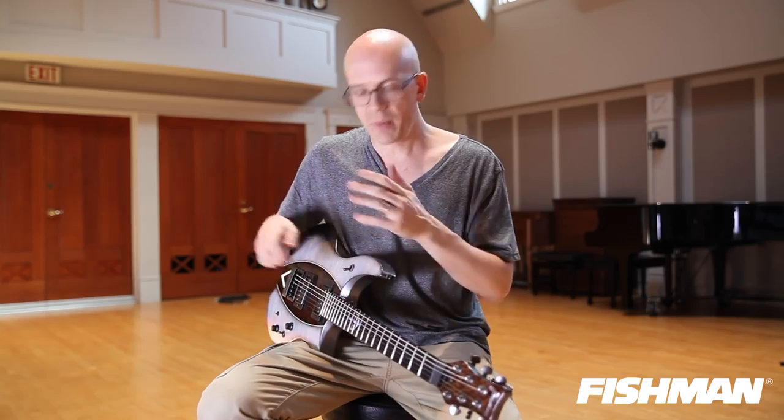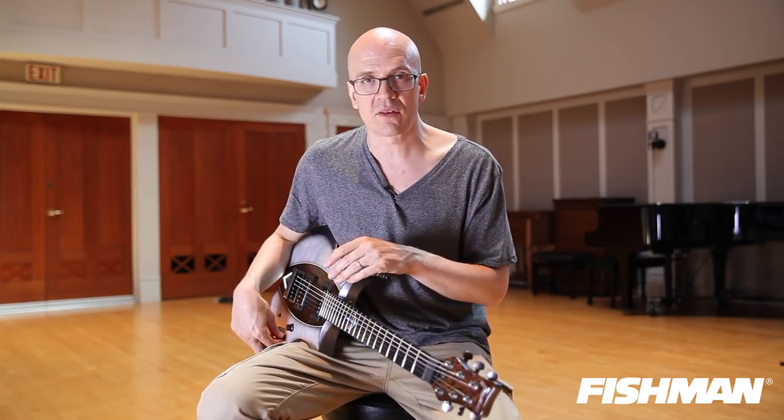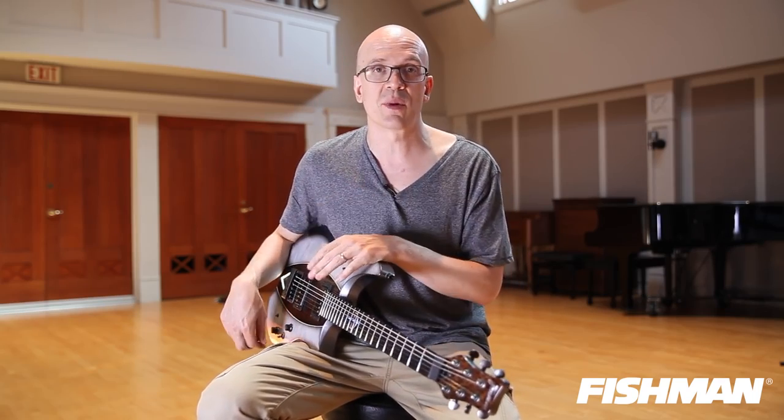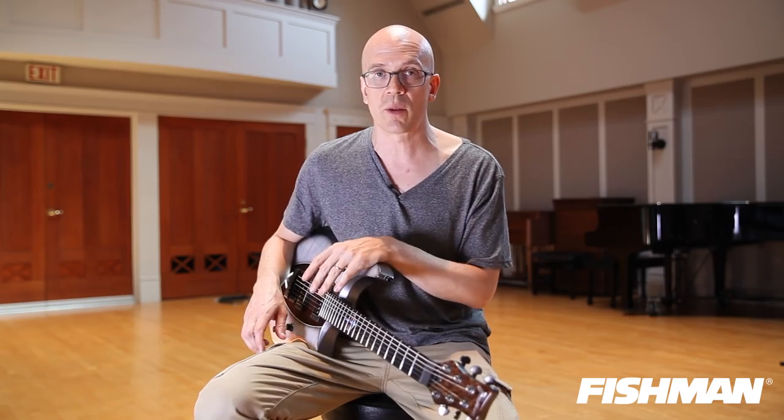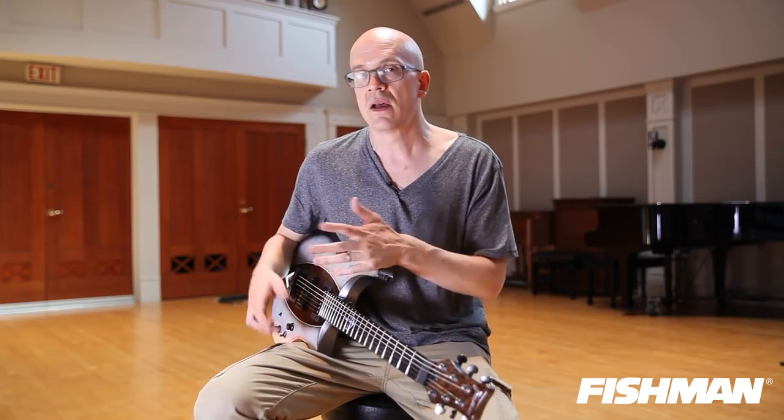So if you're looking into getting a pickup for your guitar that gives you the options to do more than one thing while being able to still do the crushing sort of metal stuff, this is the pickup that I think is best suited for it, because it gives me personally, after working with the company, the opportunity to do two very distinct things with one pickup, which is something that up to this point I've not had the opportunity to do. So check it out.